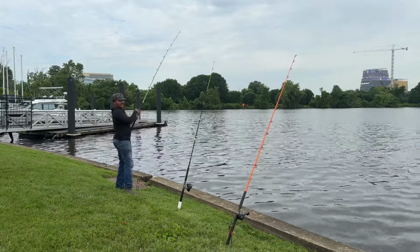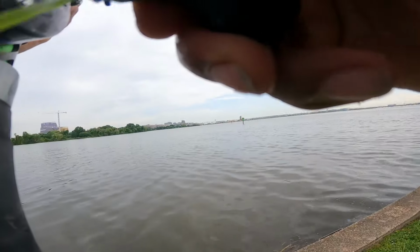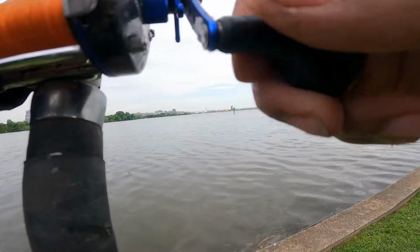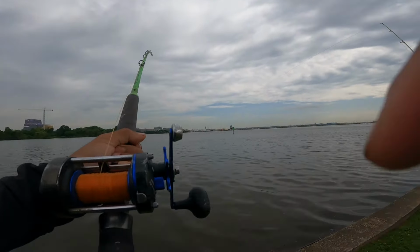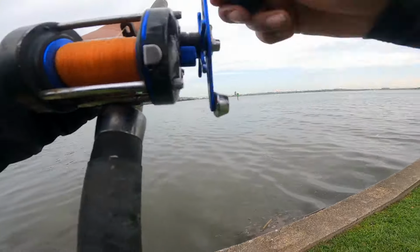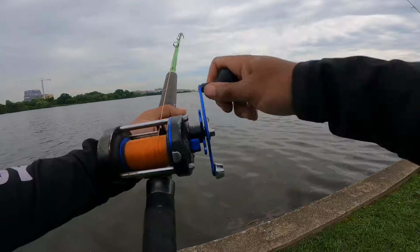Got him. We got him. Fish on again. Back to back, y'all. This one feels pretty good, too. Oh, yeah. That's a nice one. That is crazy, y'all. That is crazy. Catching a blue cat like that, back to back. It feels pretty nice. It's our second time doubling up today. Glory be to God. Thank you, Jesus.